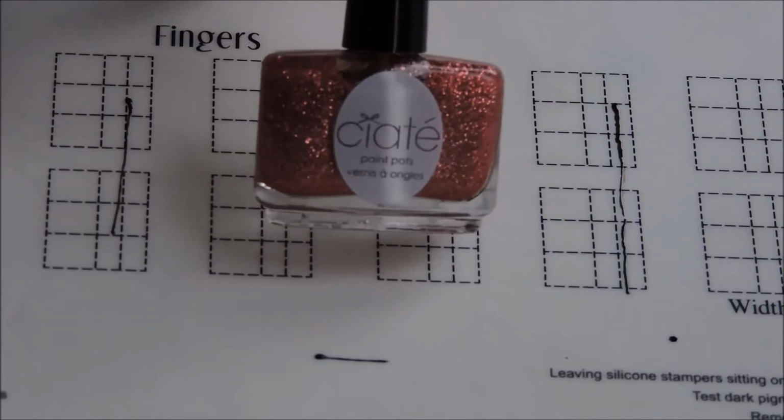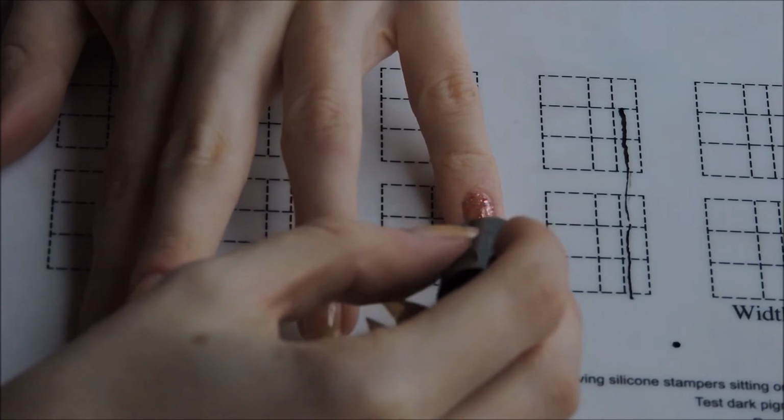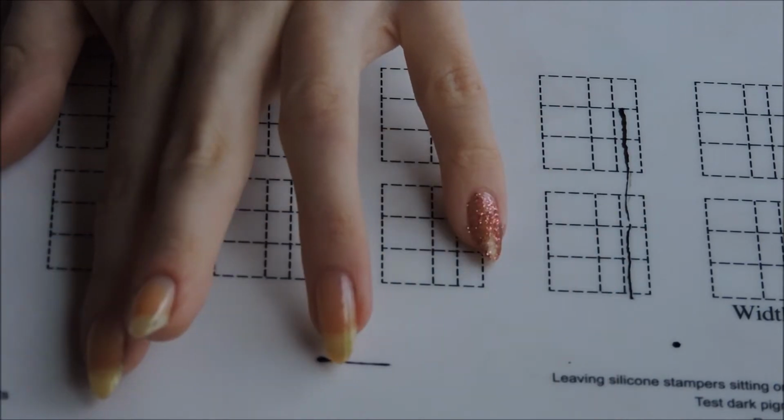I don't need to teach you how to paint your nails. I'm sure you can put a coat of nail varnish on, so I'm just going to show you these swatches and enjoy.